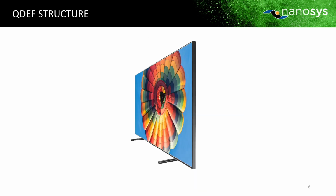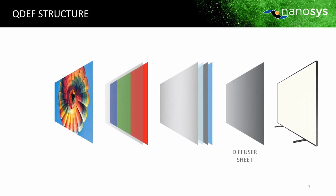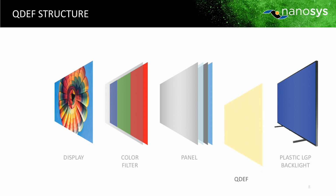And just a little reminder on how the quantum dot enhancement film works. In the traditional LCD structure, you have an optical film stack. That diffuser in the optical film stack is replaced by a quantum dot enhancement film.